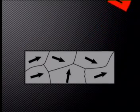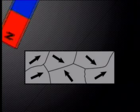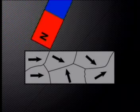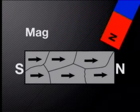This may be a temporary change, so when the magnet is removed, the domains again take on a random arrangement. But if a magnetic material is magnetized, the domains will be aligned like the magnets for a longer time.